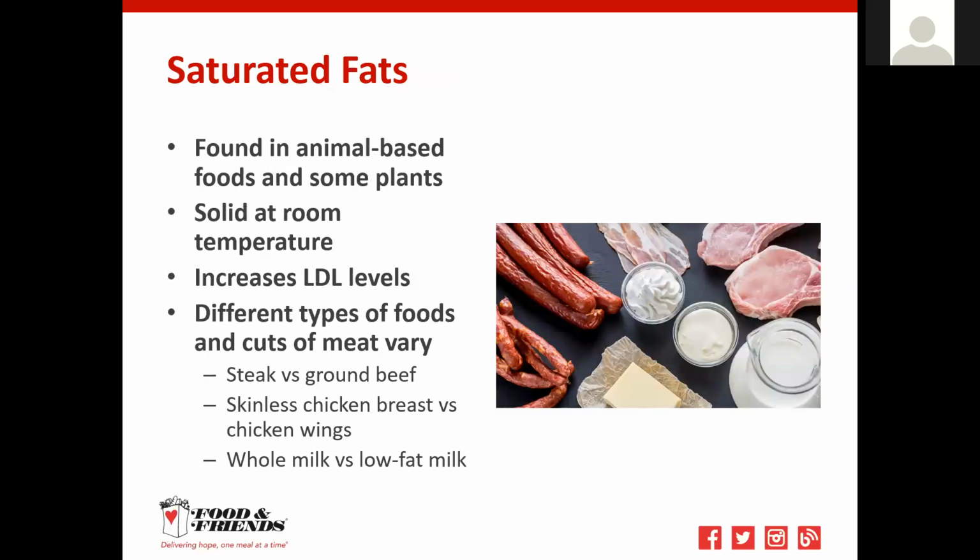Okay, so we're going to move on to saturated fats. Saturated fats are a type of fat found in animal-based foods like beef, pork, chicken with the skin, dairy like cheese and butter, and also in tropical oils like coconut and palm oil. They're also sometimes called solid fats, since they tend to be solid at room temperature. Eating too much saturated fat can raise our LDL cholesterol, which will increase our risk of heart disease.